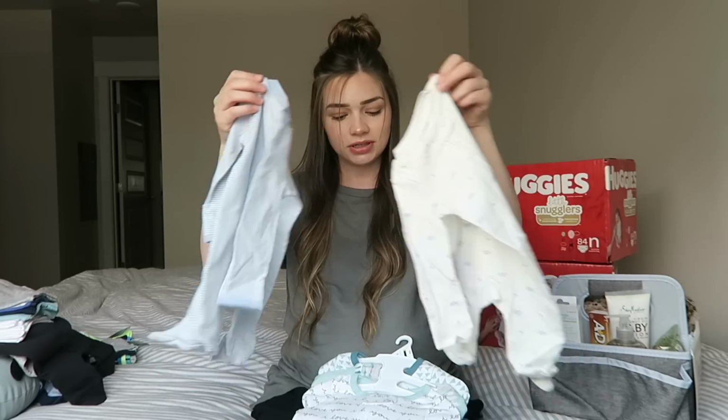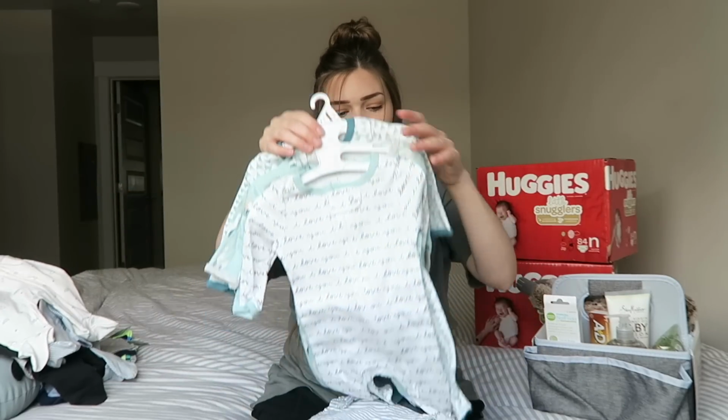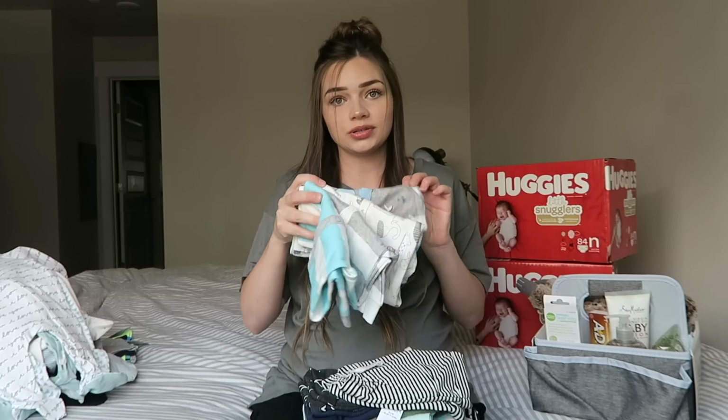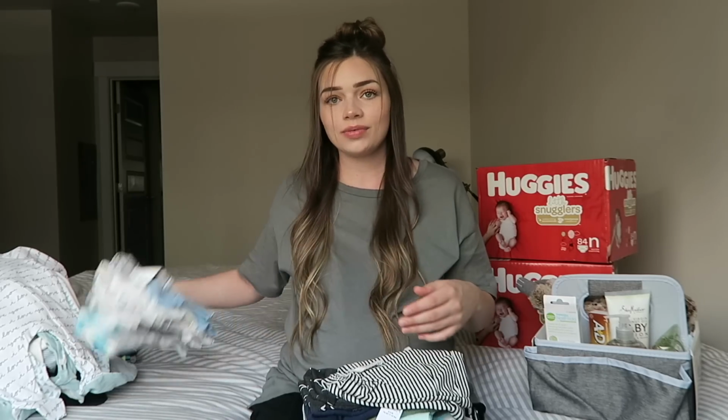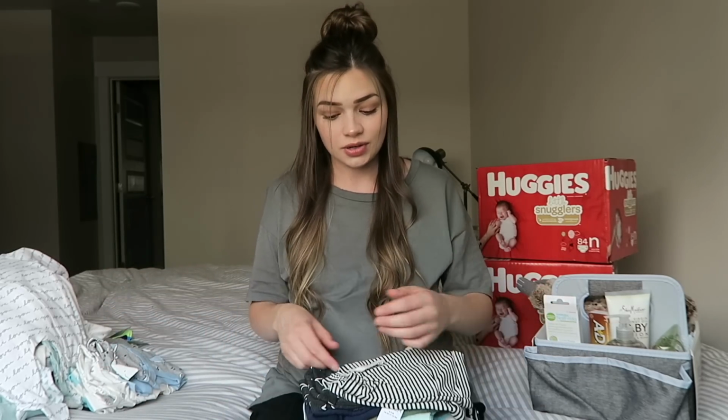Just some simple sleepers. I got these ones from Target. And then a couple more newborn sleepers. I'm sure some of you are wondering why I'm going so crazy on newborn. With my son, because he wasn't super tiny, he was in the 6-pound range, like I said, I felt like I didn't have enough. So he was constantly wearing the same stuff, and I was constantly doing laundry. And it just became a hassle.